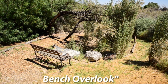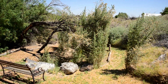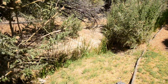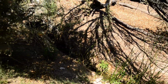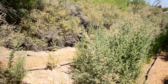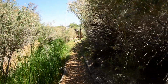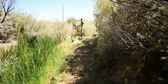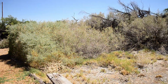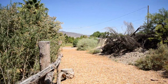Nice overlook bench. Looks like I can go two ways. You can go this way around the bench or this way through this area. Very nice. Oh, so the water comes out down here. Beautiful little hike, walk, or stroll, I guess. So it comes back out over here again. So cool.